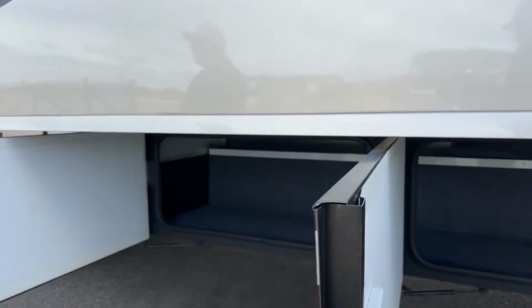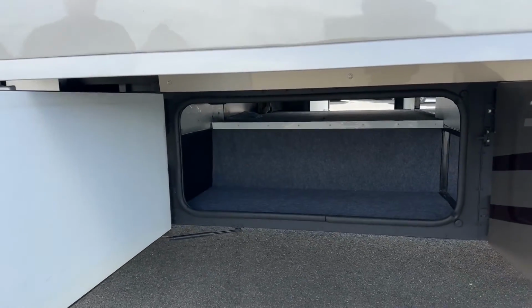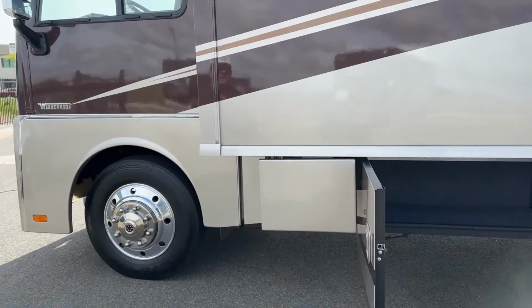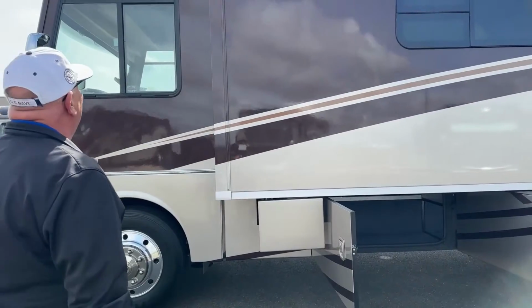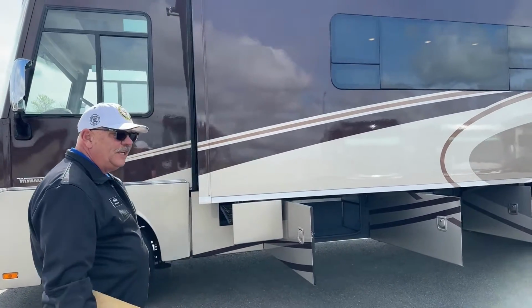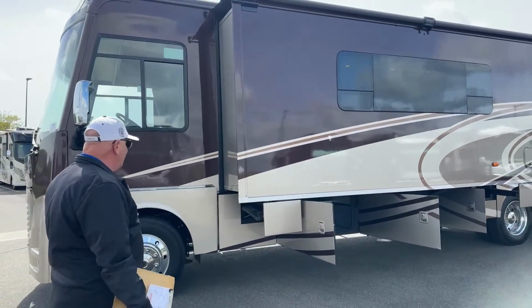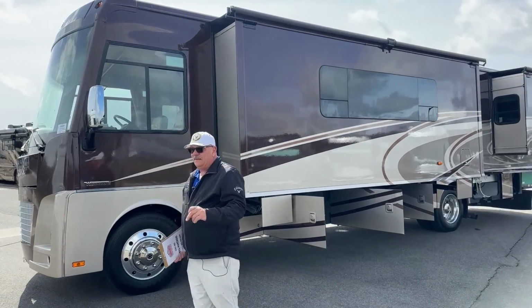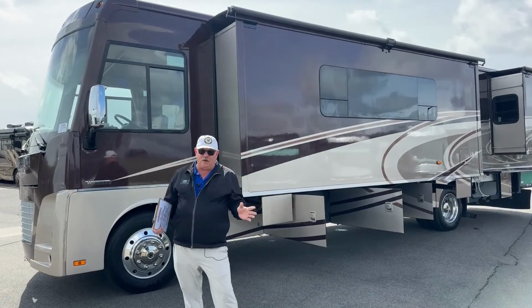All right. So yeah, overall, looking at this thing, this is really nice. The paint on this thing looks really fantastic. Once again, 2016, 38,000 miles on it. Winnebago Adventurer. I'm a big fan of Winnebago for a lot of reasons.